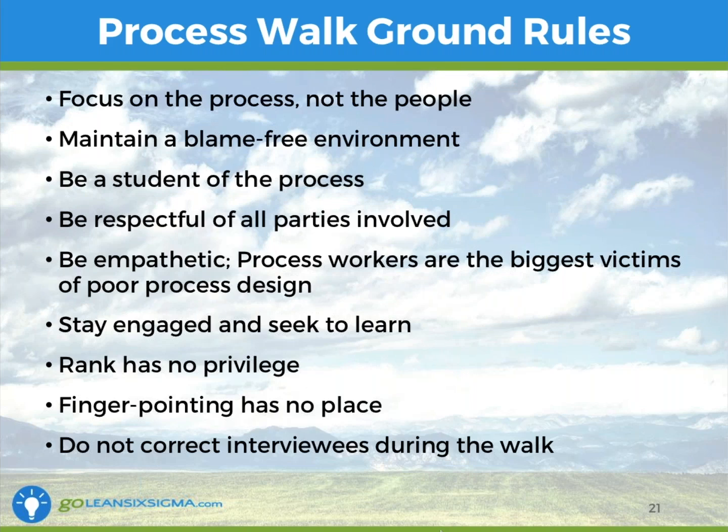Because if you correct them, first of all, it's embarrassing, number one, in front of a group of people. And number two, how open do you think they're going to be about their process if they're getting corrected all the time? So we really need to see how this process is going, and correcting them doesn't provide the framework to do that. And I'm just going to share another really quick story about when this happened.